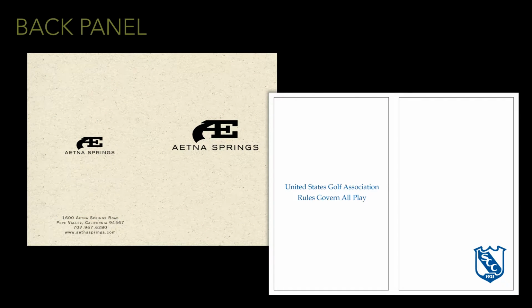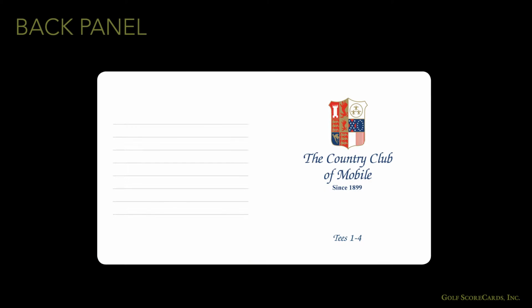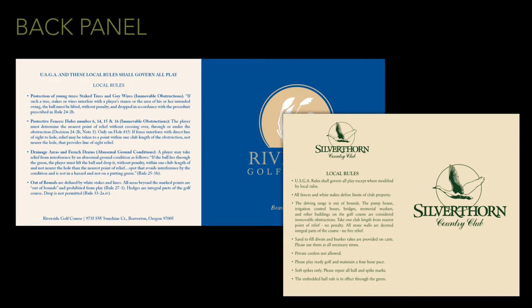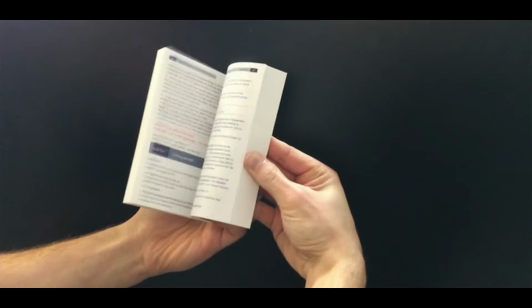In comparison, the easiest to read are panels with no rules, or just a simple statement saying USGA rules govern all play. These cards tend to belong to exclusive private courses where members already know the local rules and etiquette. I like the Country Club of Mobile's card, which uses the panel for notes about your round. Most courses do want some sort of guidelines on the card, though, to direct players or tell them about course-specific local rules. The USGA Rules of Golf book is 150-plus pages.